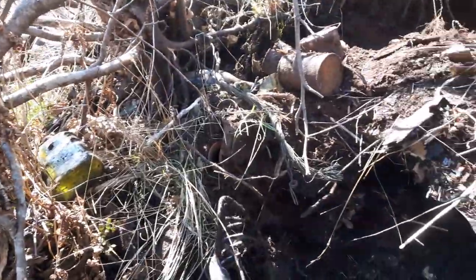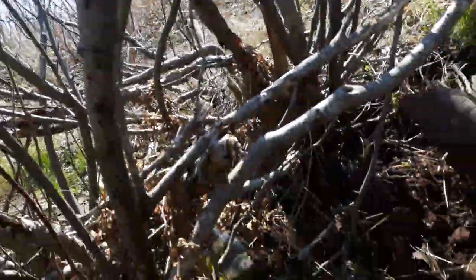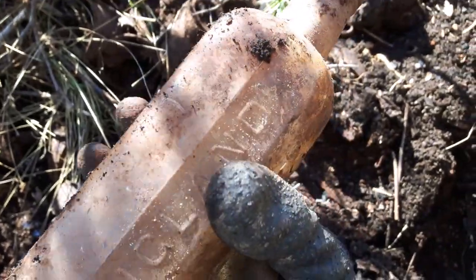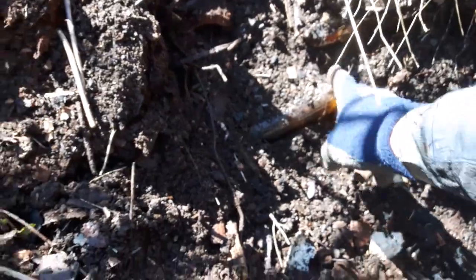Got a couple Gordon's dry gins out of here too. There's one of those Gordon's dry gins. It's not a real old one, but it's probably, you know, from the 30s. I got another bottle right here. Looks like a Hiram Walker whiskey, if it's complete. Well, it looks like it's got the original lid on it too. Let's pull her out.